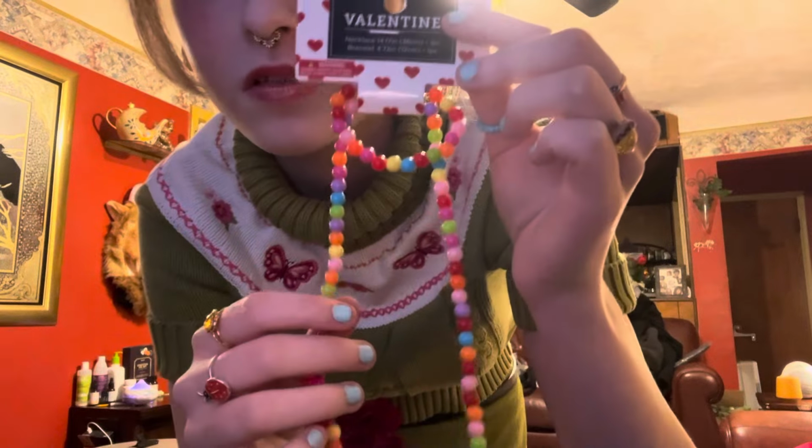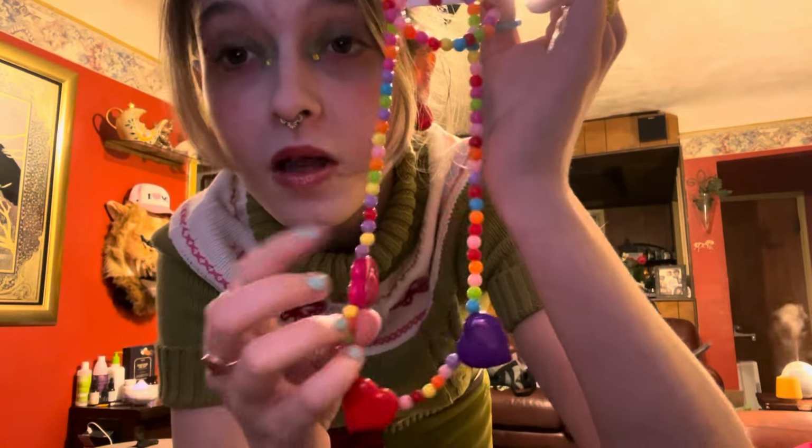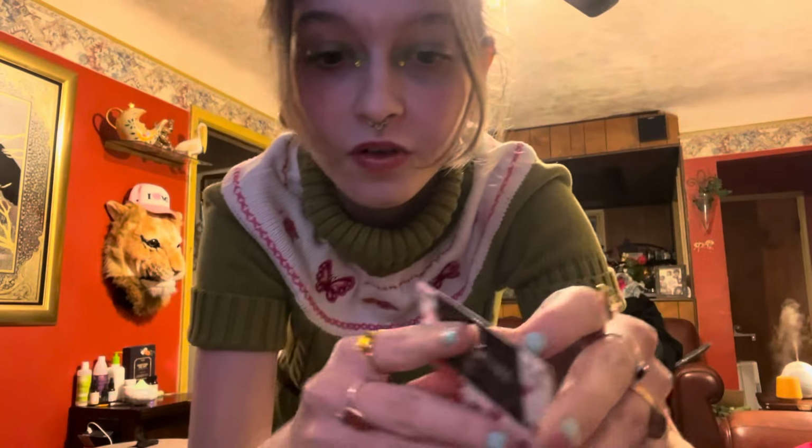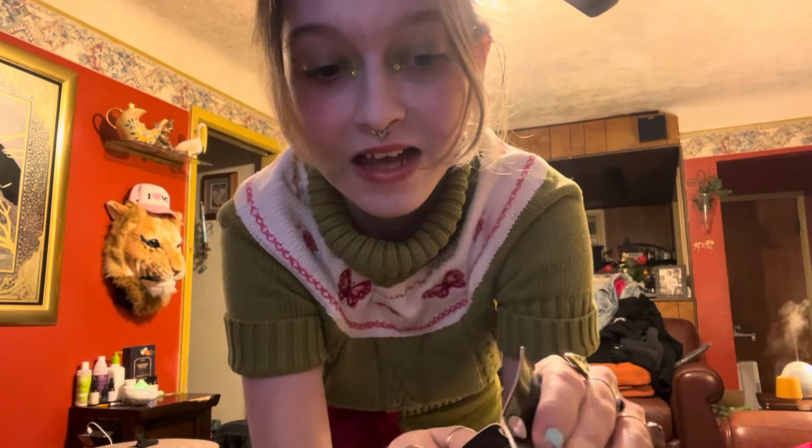I absolutely died when I saw these. They're only $2 right now. They're Valentine's Day necklaces. Look at how beautiful that is, all the colors. And then the three different hearts, the hot pink, the red, and the hot purple. It's beautiful, and I would have bought this at any other store. And I actually cannot believe that they're selling something so absolutely cool because I love them.